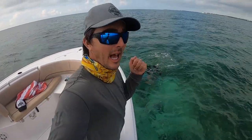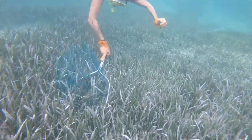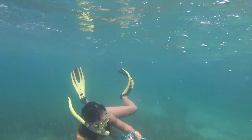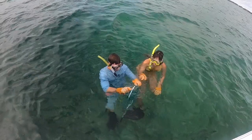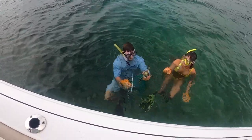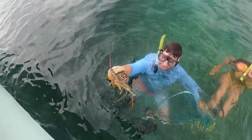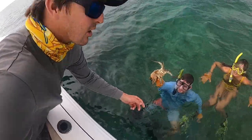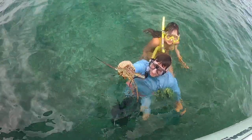So that water today is absolutely crystal clear. I mean, it's beautiful. You can see down in there. Look at that antenna. Holy smokes. That is a weird antenna. That's pretty cool there. It's like a worm. Look at that. So this lobster just molted. His antenna is really soft. He just shed it. That's pretty cool.